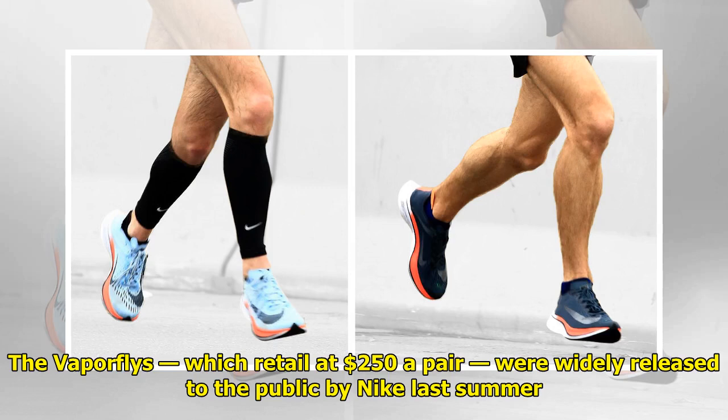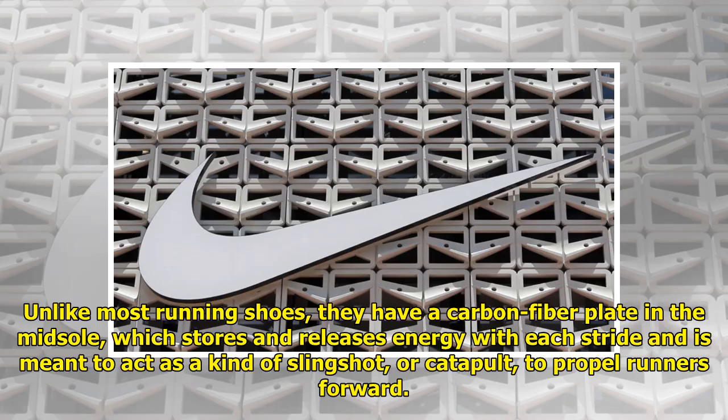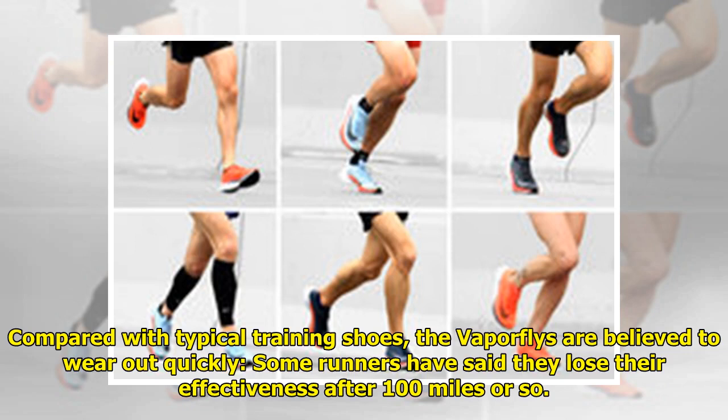The Vaporflies, which retail at $250 a pair, were widely released to the public by Nike last summer. Unlike most running shoes, they have a carbon fiber plate in the midsole, which stores and releases energy with each stride and is meant to act as a kind of slingshot, or catapult, to propel runners forward. Compared with typical training shoes, the Vaporflies are believed to wear out quickly. Some runners have said they lose their effectiveness after 100 miles or so.